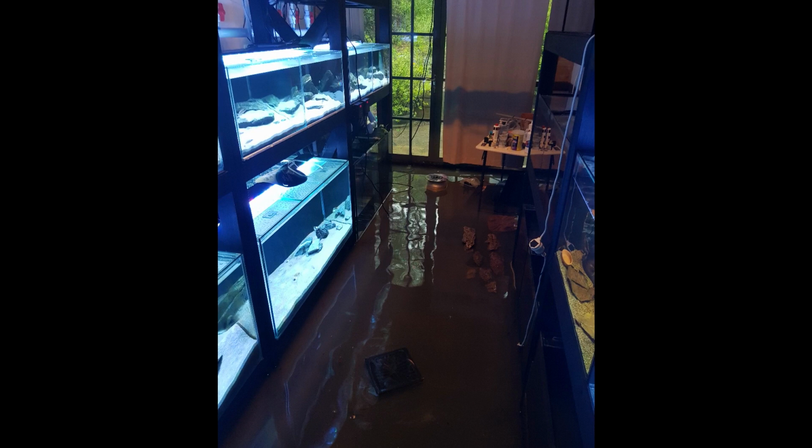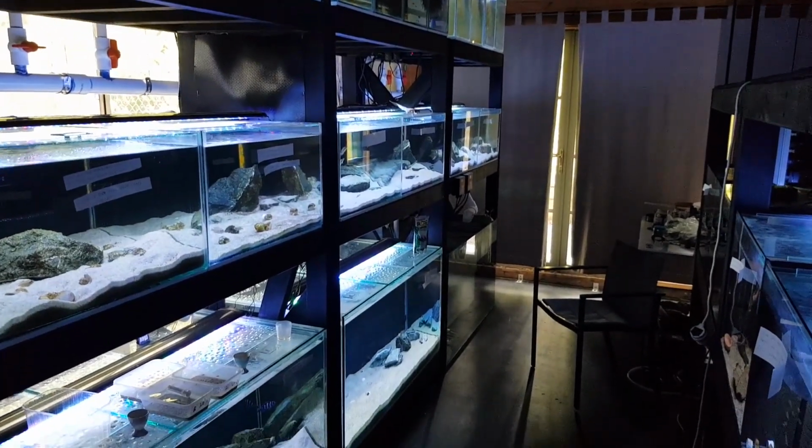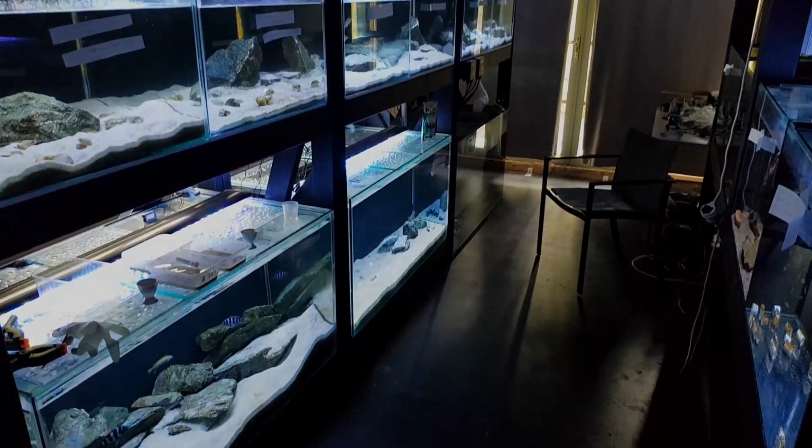The fish room actually sits lower than the rest of my house. So for that reason, tanks flooding could happen at any point. That's why I chose this particular room in my house as my fish room. So we had about 600 mil of rain in 3 days and Sydney was flooded. So it's all good now. The drainage issue is fixed and my fish room is now dry and clean.